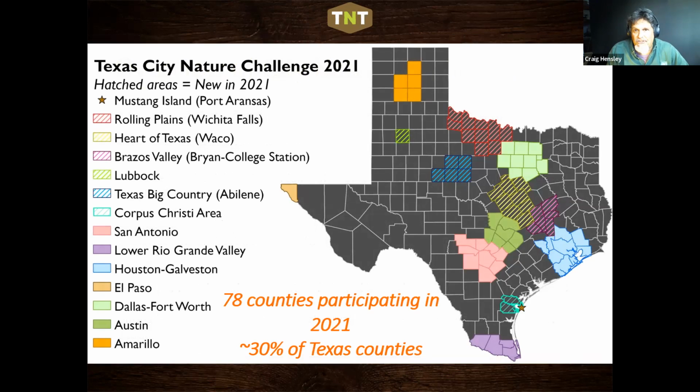I want to review last year, just show you where we have been and where we hope to go. Last year, we had 78 counties participating. That's about 30% of Texas counties. That has actually increased this year, and we'll get to that in a little bit. You can see that we cover several large parts of the state, and we're still missing a few holes. We've got a few holes here and here.